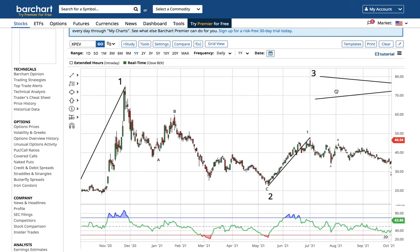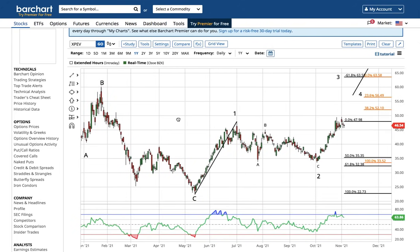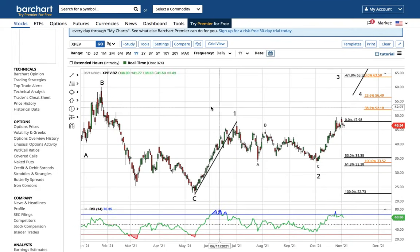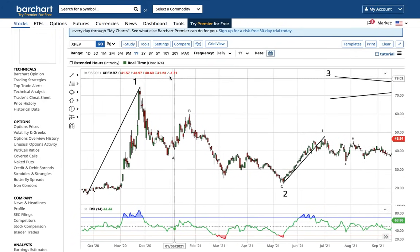And what's that going to mean? Well, if we're at 63 for the wave 3, we have a shallow wave 4 and then a wave 5 that is at least the length of wave 1 placed at the wave 4 low. That means waves 1, 2, 3, 4, and 5 should take XPEV to 82. So if XPEV is at 82, that means it's above this wave 1 high.